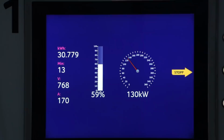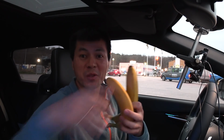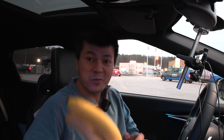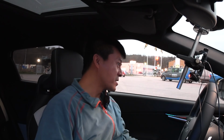We've been charging for 12 minutes and we are good to go in a couple of minutes. So I bought banana, well actually 2 bananas and some bread stuff, and I actually don't have time to eat now. I have to eat on the run, but we have auto steer so we can eat banana while driving. This is crazy, we are almost good to go already.